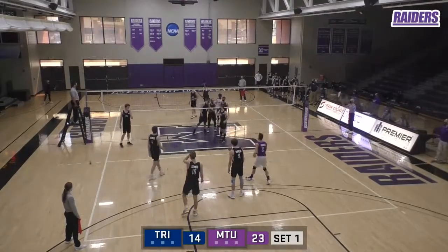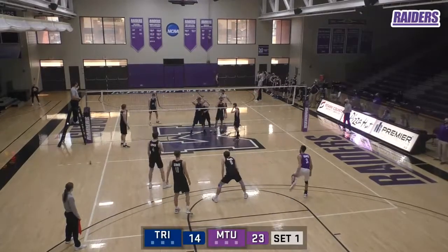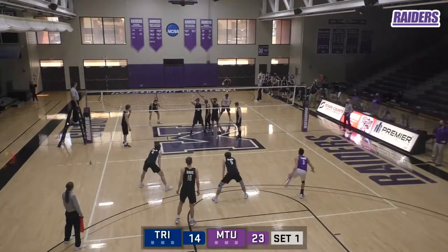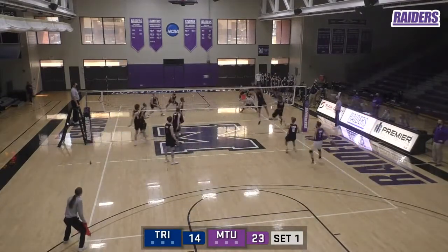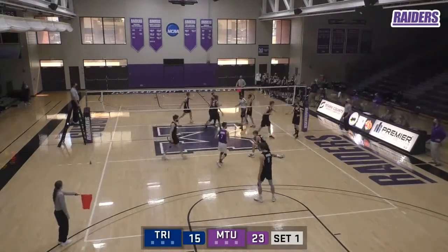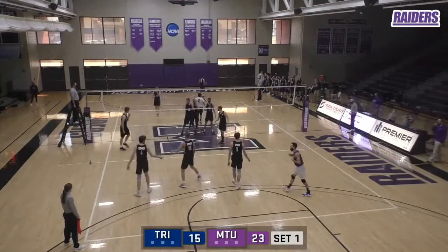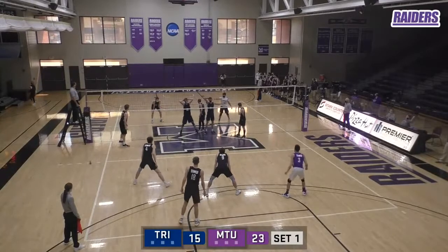And heading back to the line to serve for Trine, Eric Santiago Garcia. And Haas, one-on-one with Grenier, gets it. Matonis, a cross-court swing, dug up by Trine. And a nice hit there, just weaves straight through the defense there by Parker Beal to pick up the kill and keep his team alive. That was a great ball placement. Great ball placement.